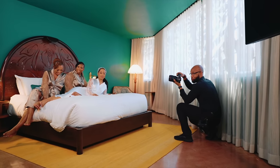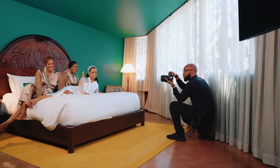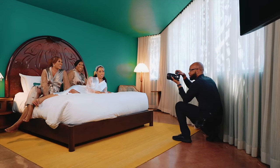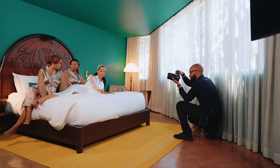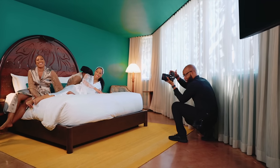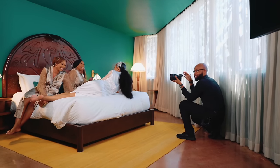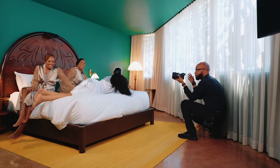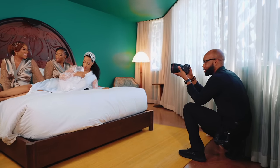This is gonna be good for bloopers. You guys can't look at each other? But these are really good though, because it really shows their relationship as friends. See, every time they look at each other, they're cracking up. So that just goes to show that connection. And I'm not gonna stop shooting because of that. That's not a mistake. That's a genuine moment.